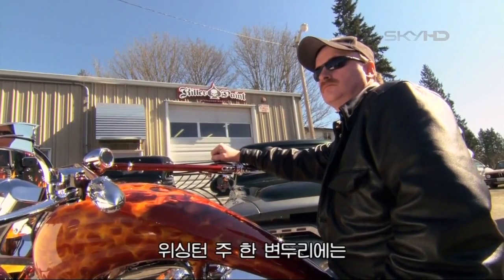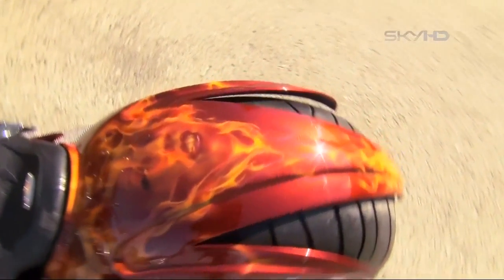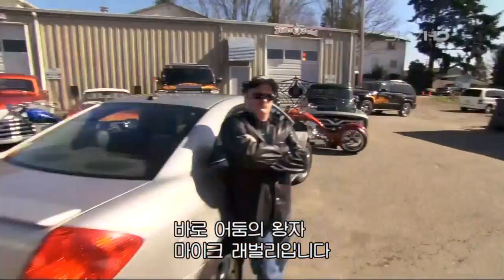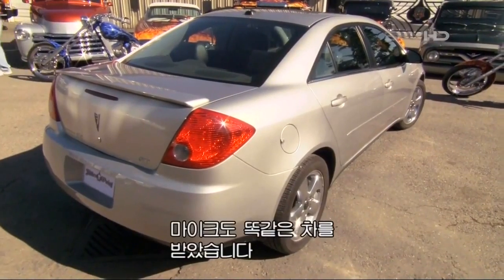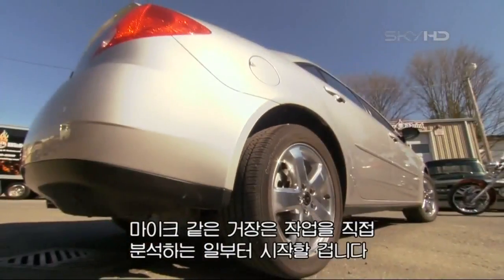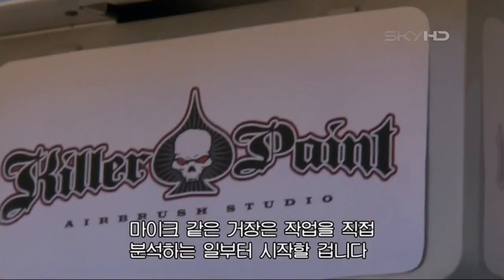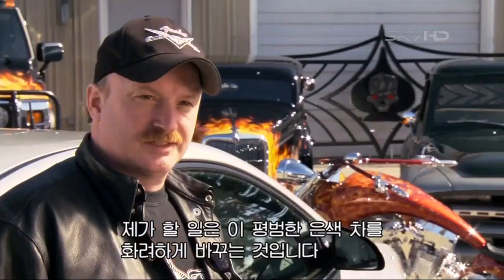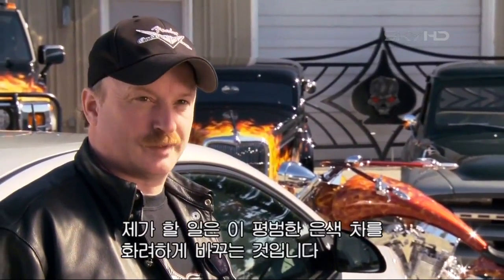From the depths of Washington State, the master of the flame. His name is Mike LaValle, and he is the Prince of Darkness. Sorta. Mike just got the same car from Pontiac, and when you're a master like LaValle, you start a project by analyzing the task at hand. "My task for this vehicle is to convert it from a plain silver G6 to something spectacular."